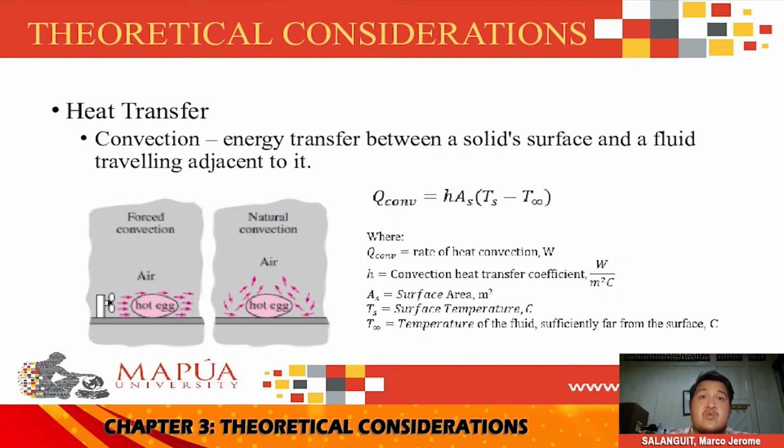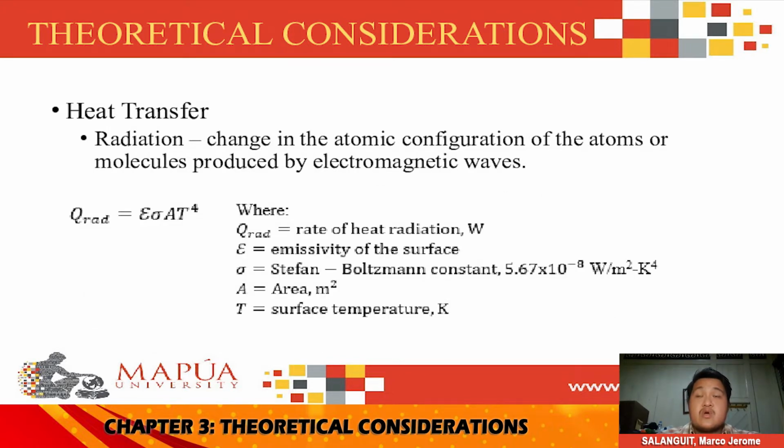Convection is the energy transfer between a solid surface and the fluid traveling adjacent to it. We use the formula Q_conv is equal to h times A_s times (T_s minus T_∞), where Q_conv is the rate of heat convection in watts, h is the convection heat transfer coefficient in watts per square meter Celsius, A_s is the surface area in square meters, T_s is the surface temperature in Celsius, and T_∞ is the temperature of the fluid sufficiently far from the surface, in Celsius also. The last one is radiation.